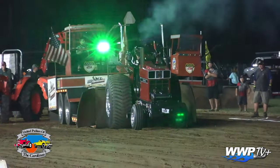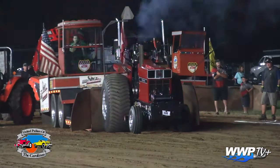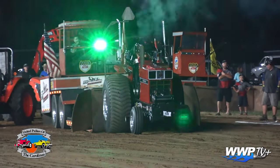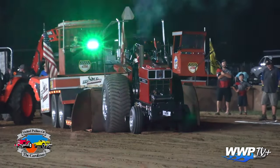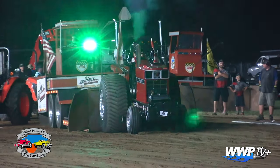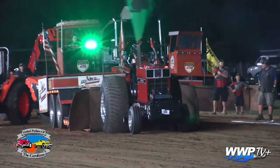Ron has had some tough luck here the last couple of weeks. He has literally gone through, what, three fuel systems? Three sets of injectors and three hooks. The tractor pulling is for people who hate money and love work. Alrighty, Ron's good. That's our RPMs up. Let's see how it goes.